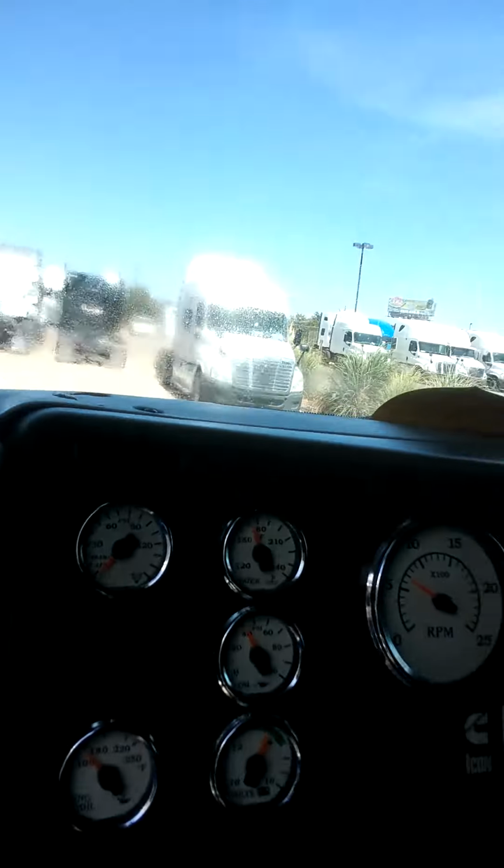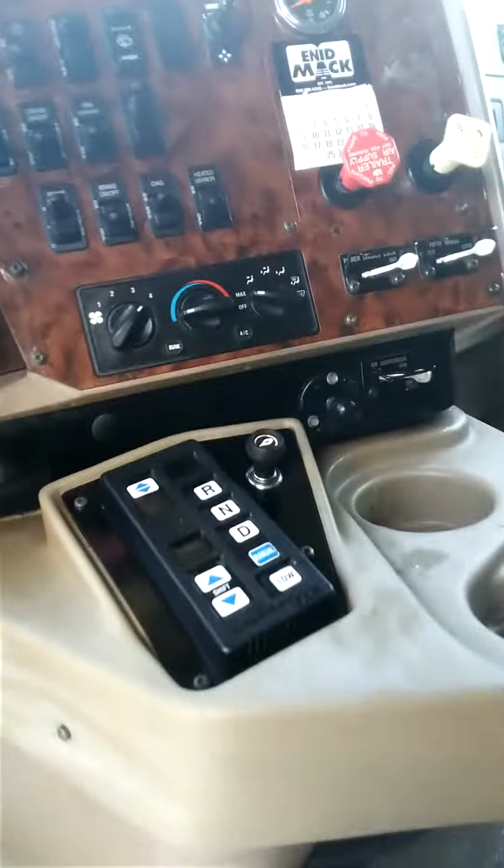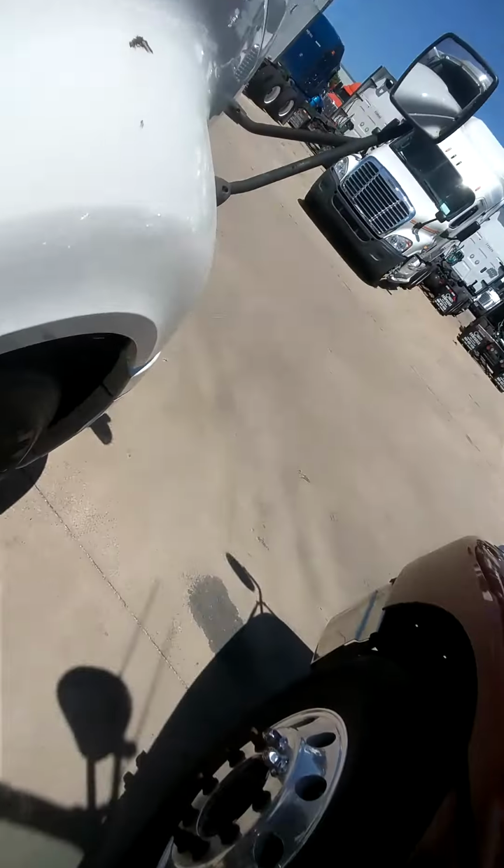I love the original circle gauges. Got the old-fashioned look. Yeah, that's how it looked. That's the automatic transmission right there. Yep, it's still an Eaton Fuller. Two pedals, gas pedal, brake pedal, no clutch. International 9400 Eagle.